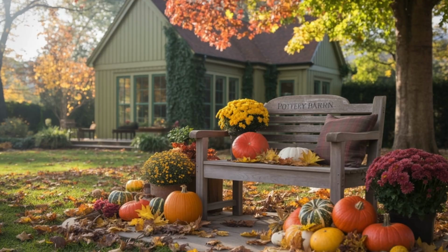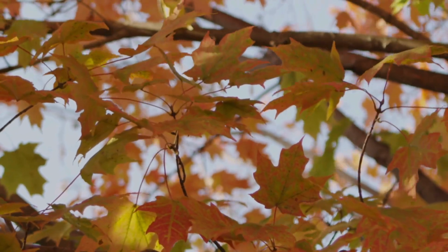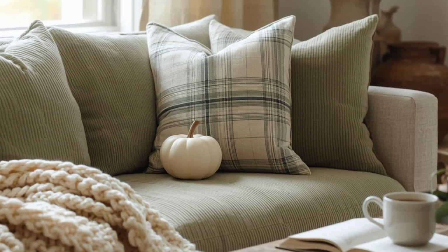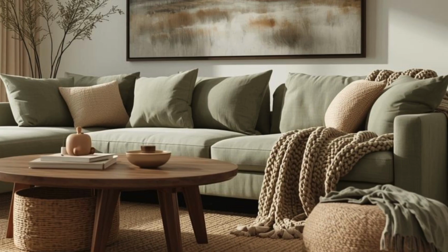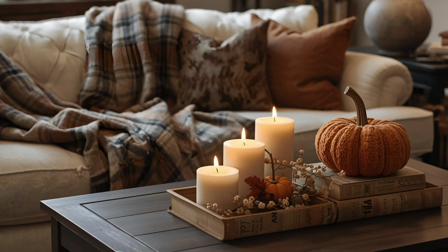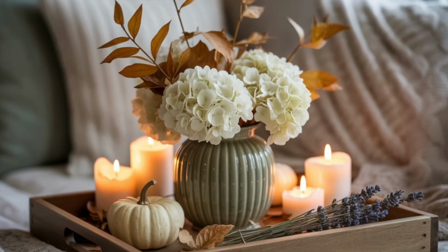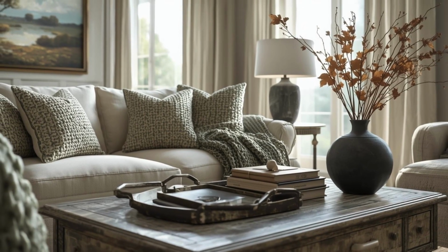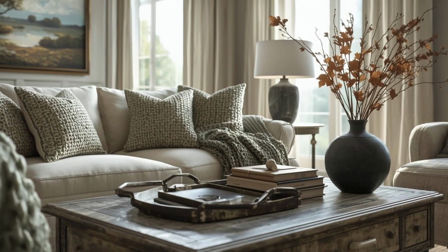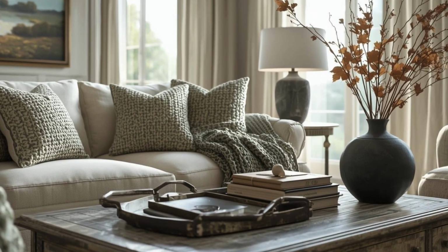Autumn always carries a special charm. The leaves begin to turn, the air grows crisp, and our homes naturally call for warmth and comfort. But seasonal decorating doesn't always have to rely on bright oranges or heavy rustic tones. There's a gentler way to embrace the season, a palette that whispers instead of shouts, bringing peace, elegance, and true comfort.